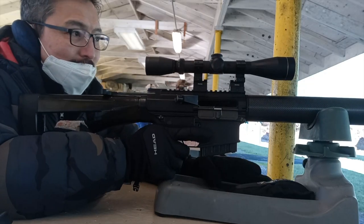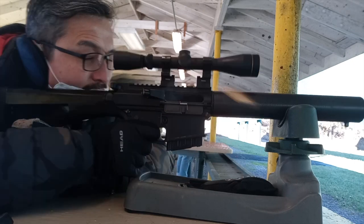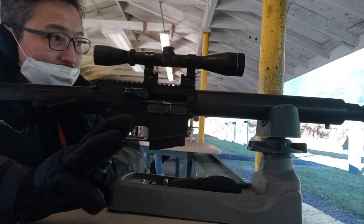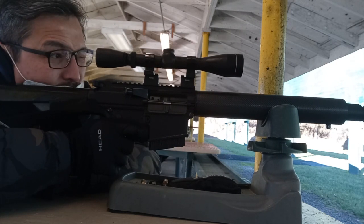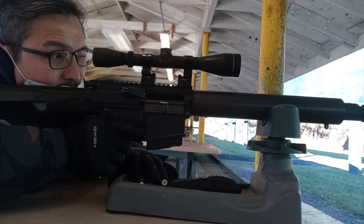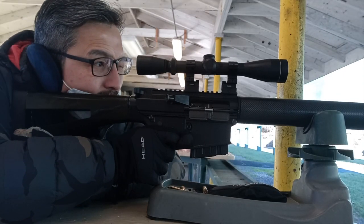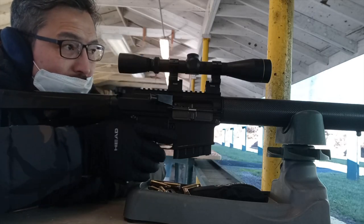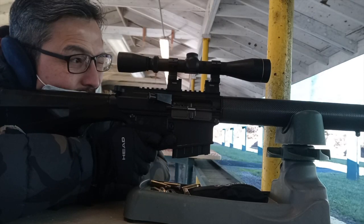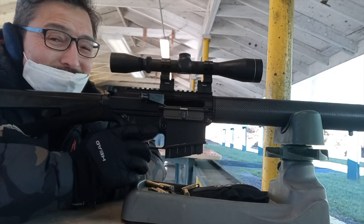Okay, I'm just gonna squeeze off one round on the bottom target in the center. Okay, I'm gonna be taking three shots at 100 yards, left lower target. Second shot at 100. Third shot at 100 yards. Probably a little more than an inch. I usually shoot under 1 inch with this, but I'm gonna show you as it is.